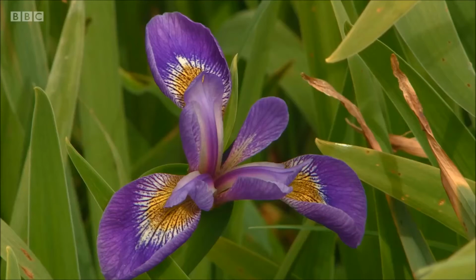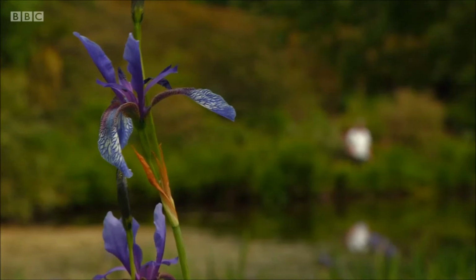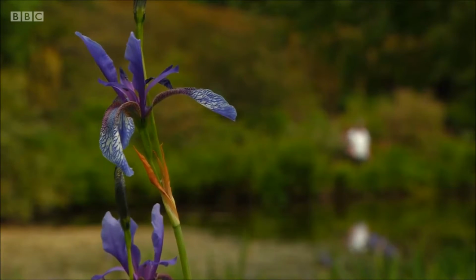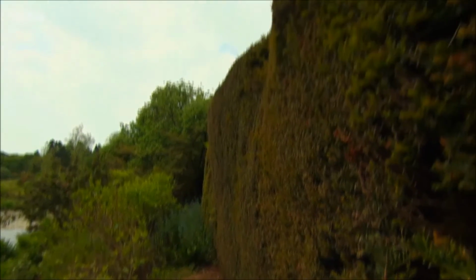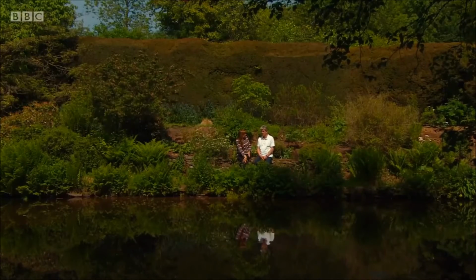Did you have to thin that clump down? Certainly we had to lose quite a lot of iris because there was only a real puddle left at this end, and the rest had been filled with silt and grasses and stuff. And the yew hedge, when do you clip that? The big yew hedge there, in fact all the hedges are cut around about August, September.